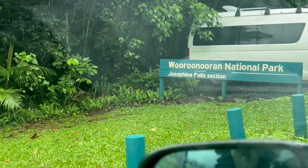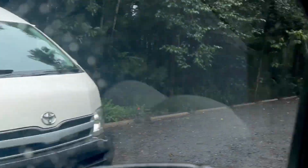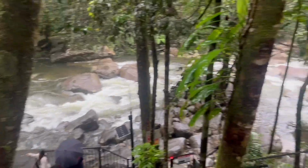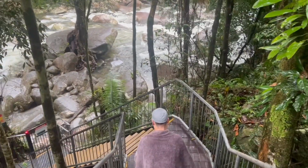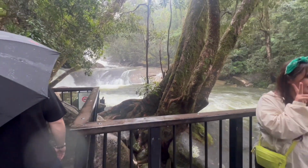You'll see the sign coming up with the name of it. I won't be able to pronounce it. We wanted to go see the waterfalls. There was a beautiful walk out to them. They had 3 different spots you could check out the waterfalls. One lower, then a higher spot, and then one right to the side.